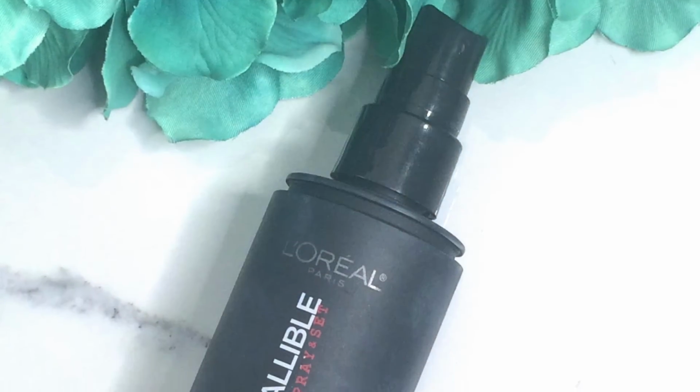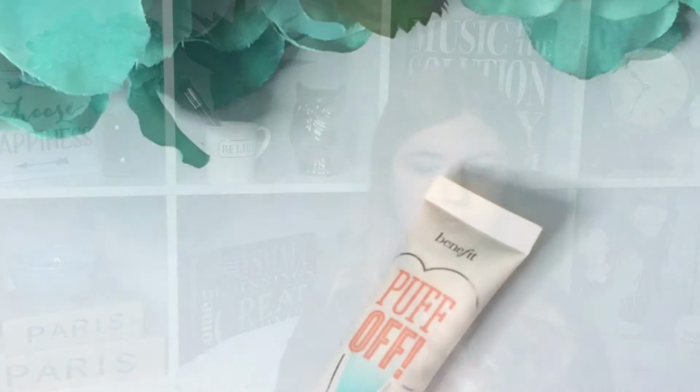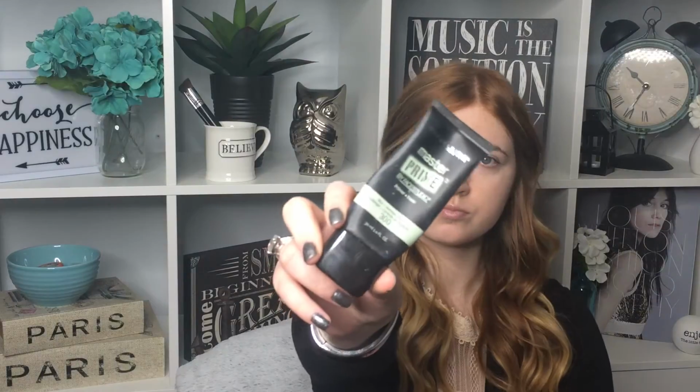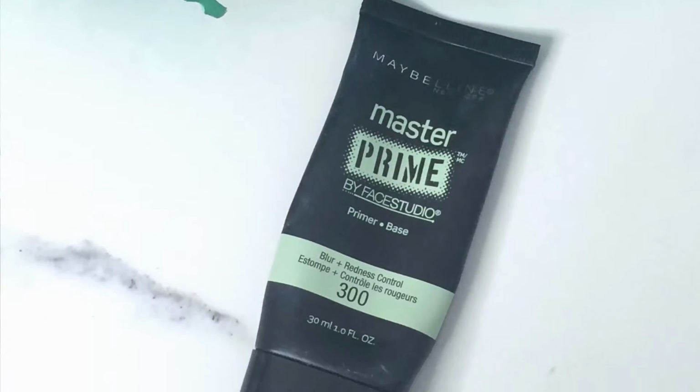Alrighty, so to start this makeup look off, I'm just using a Nivea lip balm just to moisturize my lips. I also felt like my skin was very dry this day, so I just used the L'Oreal makeup setting spray just to add extra moisture to my face. And then we are moving on to those under eye circles. So I'm using the Benefit Depuff and just putting that on my under eyes, and then of course priming the skin, and I'm using one of my holy grail primers of all, which is by Maybelline. This is in the green formula. It just helps with any redness or discoloration.